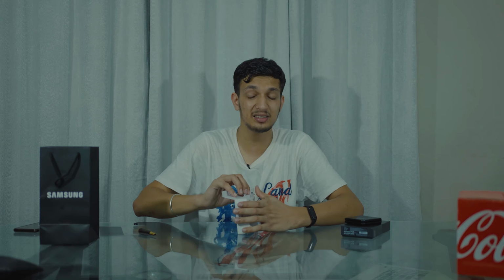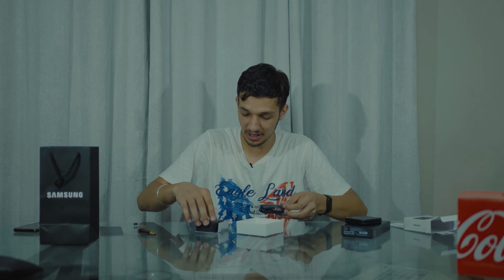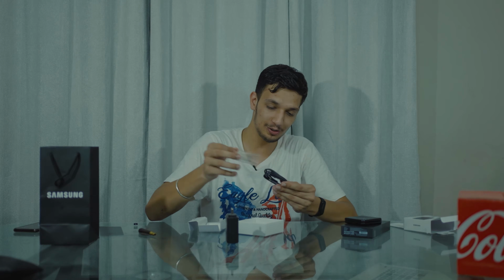So I got the 45 watt one because I have some devices that will need 45 watts charging, that I will cover in a later video. That is also one thing. So definitely this is a cable as well as a charger inside this. That is an enormous brick. So that is that, and also a Type-C cable. That is a robust Type-C cable.